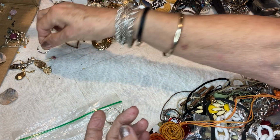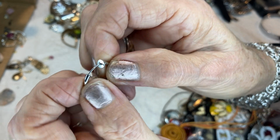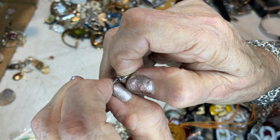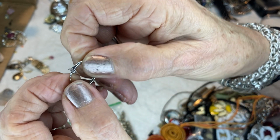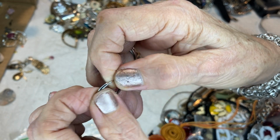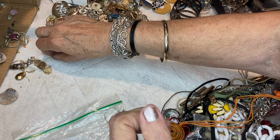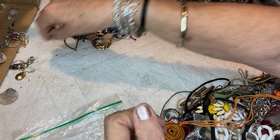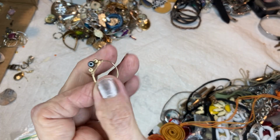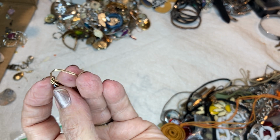Well, this is, it's an earring. What? Okay, I give up. I give up on this. I don't know if I want to know what that is. Earring. Not adjustable.